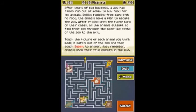I really love this one. After years of bad business, a zoo has finally run out of money to buy food for its animals. Bellies rumbling from days with no food, the animals make a plan to escape the zoo. After prizing open the rusty bars on their cages, the animals attempt to find their way through the maze-like paths at the zoo. Who the hell builds a zoo like a maze? Touch the picture of each animal you think made it safely out of the zoo, and then touch submit to answer.